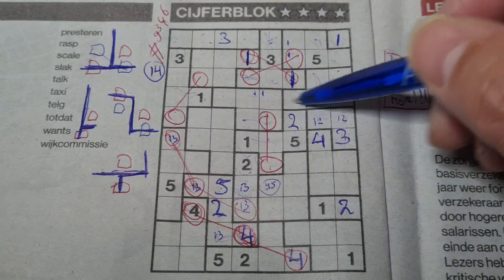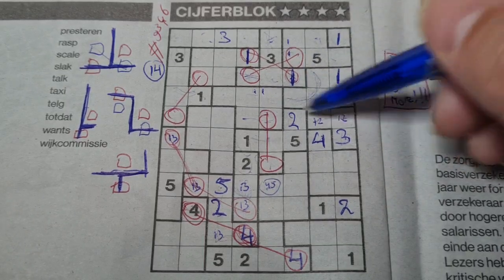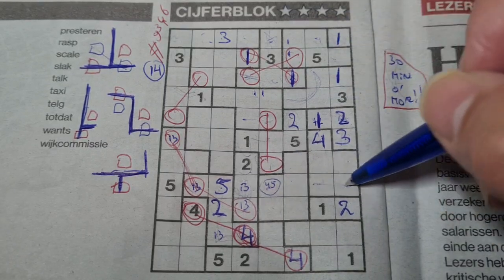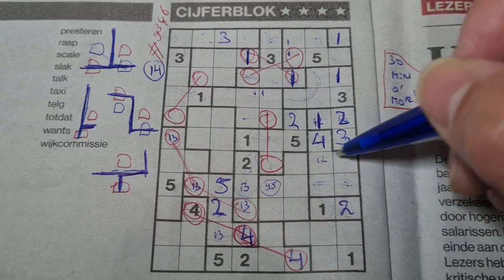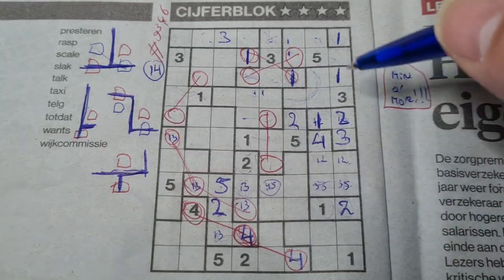And then these 3 boxes surrounding the 1 can be 1. So 1 box left for the 1 in this area. Supposed to be there. 1 and a 2. We have a 2 now, no 2 there. 2 should be here, and 1 goes there. These 2 boxes can be 1, these 2 boxes can be 2. So the 1 and 2 go in those 2 boxes as a pair. So the other pair should be the numbers 3 and 5.